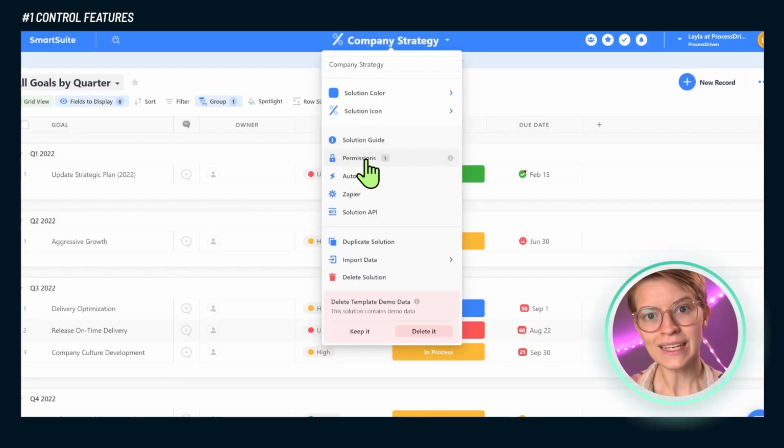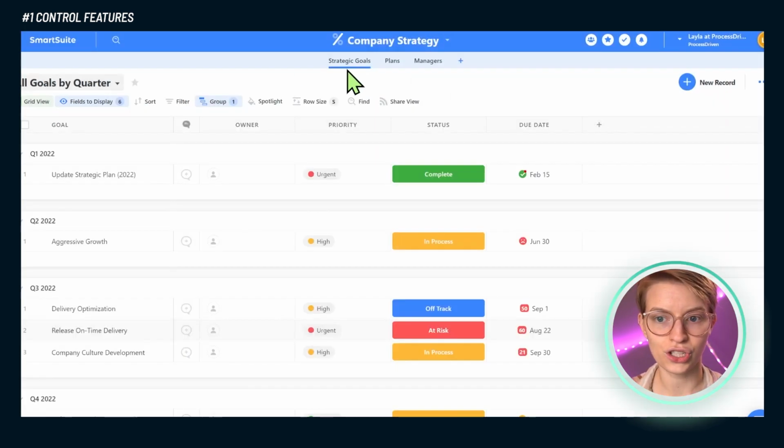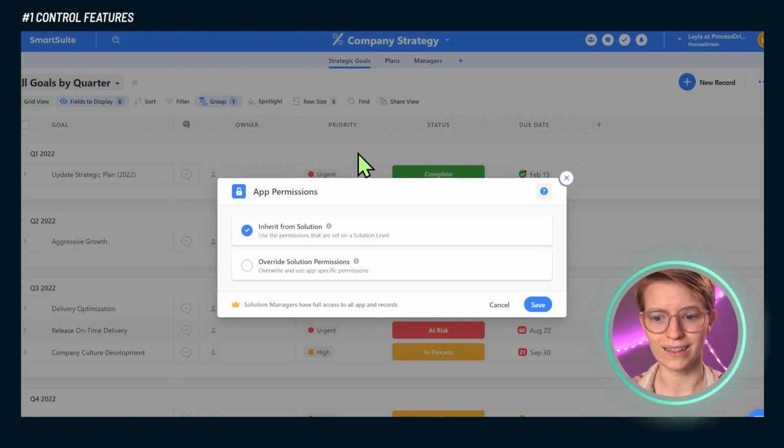Now, of course, being able to set permissions throughout the hierarchy of a tool, such as at the solution level or the app level in SmartSuite world, this isn't remarkable, right? We are used to seeing this on other tools, but that is really just the beginning of where SmartSuite incorporates permissions. They've spent more time on this feature, in my opinion, than most other comparable tools at this price point.